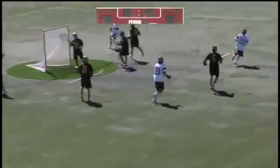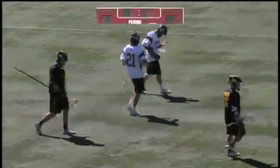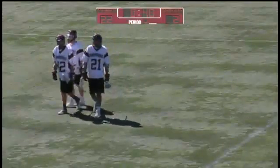As Wersina up with the faceoff win, feeds Chad Smith, who steps in with a shot. He scores. A beautiful shot into the top left corner. Smith getting his first career goal. As Roanoke answers right back up 22-2. The score 8:48 to go in the fourth.